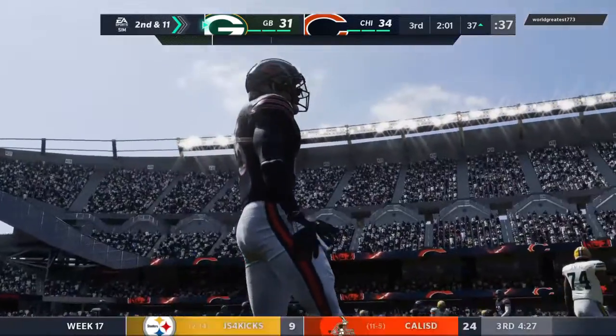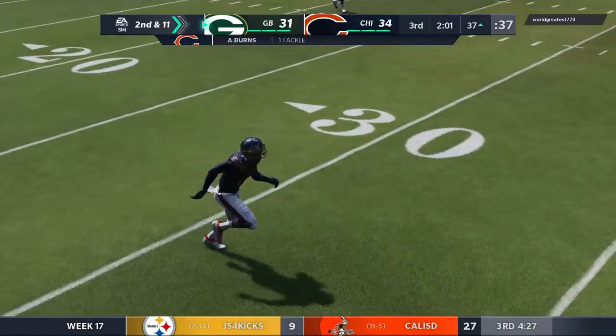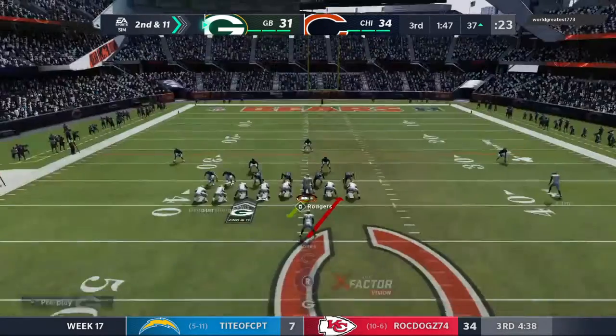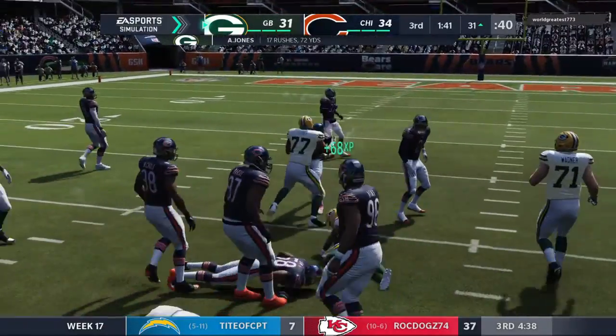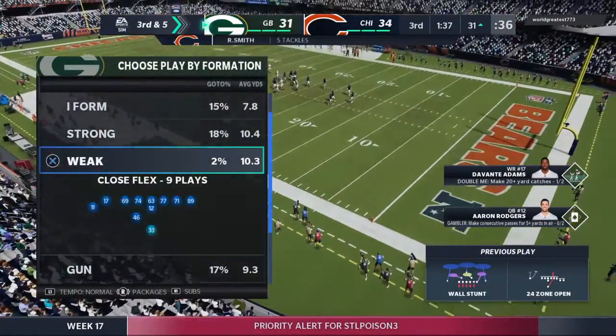Drive keeps moving. He was unable to shake free there, and they'll cover him for a loss of a yard. Brings up 2nd and 11 now. Bears 37-yard line. They go back to the ground with Jones. He gets them a little over half of what they needed. Now they're looking at a 3rd and 5.